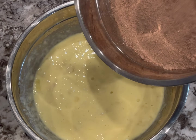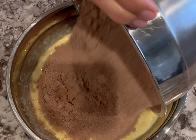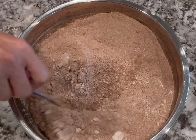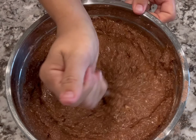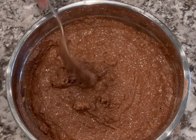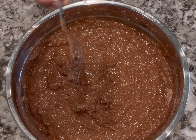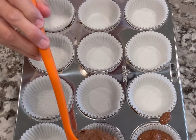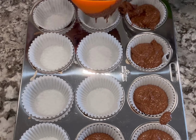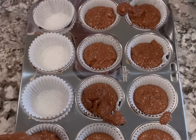It'll be a little lumpy, and that's totally okay. Then add the dry ingredients to the wet ingredients, mix that till fully combined, and then I'm going to take a muffin tin and either line that with the little paper cups, or you can just grease it with some butter or oil, whatever you have on hand is fine, just to make sure that it's not sticking after it's baked.